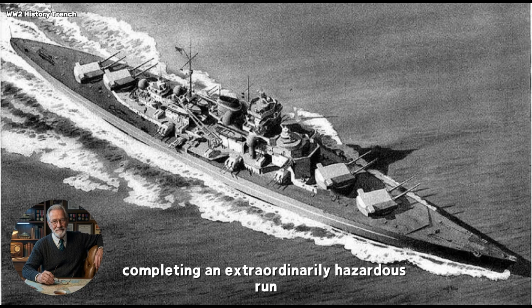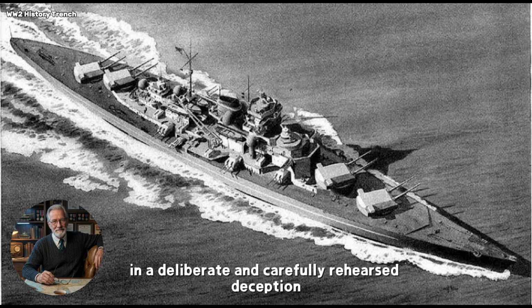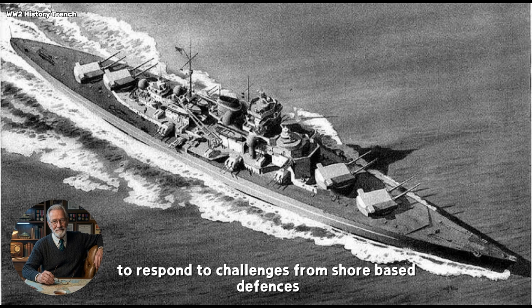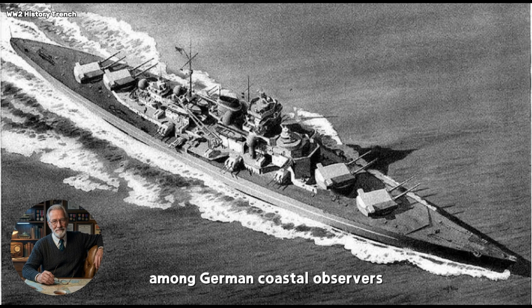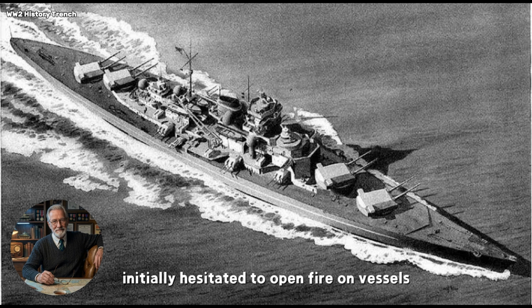Successfully completing an extraordinarily hazardous run, the force sailed roughly 400 miles across open water toward the French coast disguised, in a deliberate and carefully rehearsed deception, as a routine German anti-submarine patrol group, flying a German naval ensign and, in the crucial final approach up the Loire estuary itself, using captured German signal codebooks to respond to challenges from shore-based defenses in correct German naval procedure, a deception that brought the approaching force several critical minutes of confusion among German coastal observers who, even as searchlights swept across the small flotilla, initially hesitated to open fire on vessels apparently identifying themselves correctly as friendly.